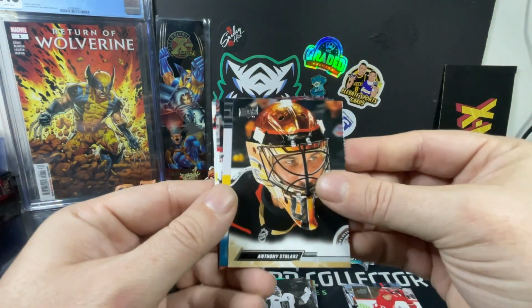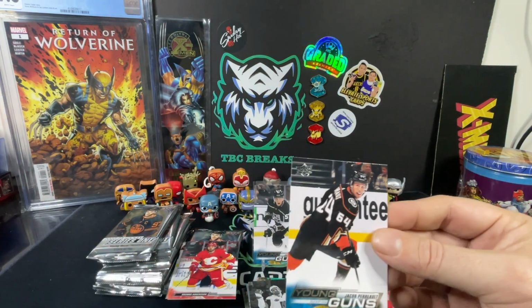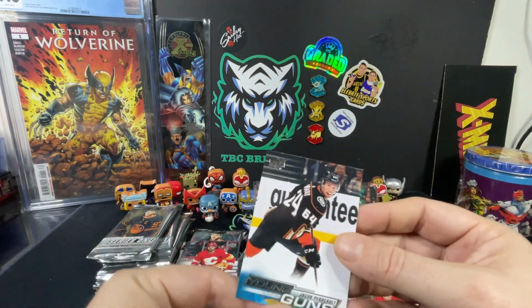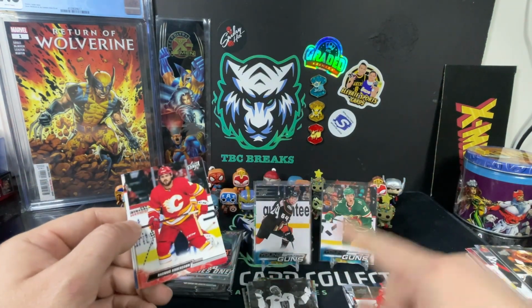Stuart Skinner, Jacob Perrault for our Young Guns. I don't believe we got him yet last time. So we got a couple different ones there. At least I think Perrault's pretty different. I think Perrault's different for sure.